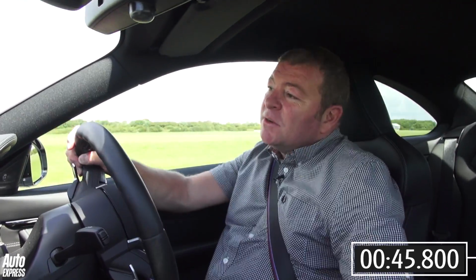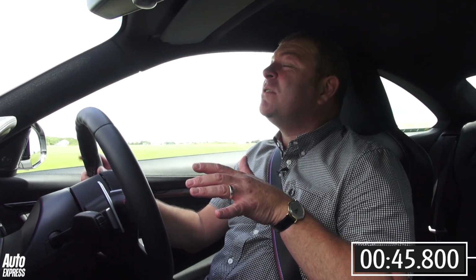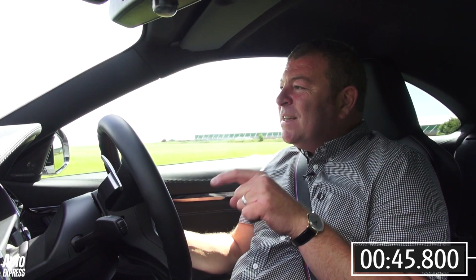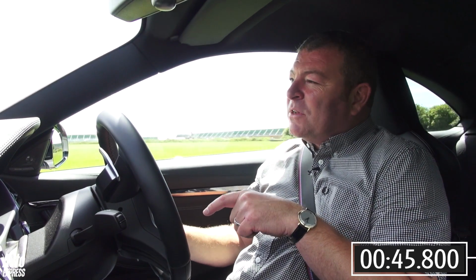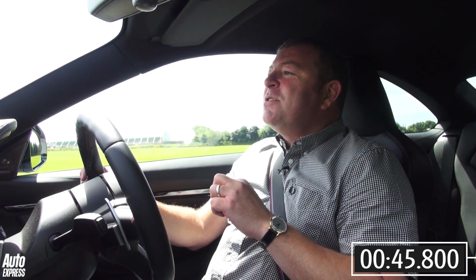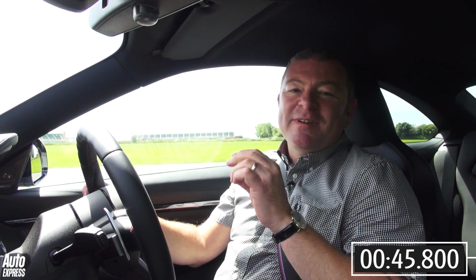Then comes the M2, and then comes the 1M. But the really interesting thing, and the thing that I can't quite get my very small amount of grey matter around, is that the gap between the 1M and the M2 is smaller than the gap between the M2 and the M4 competition pack. Conclusion, the less money you spend on your BMW M car, the better value you get.